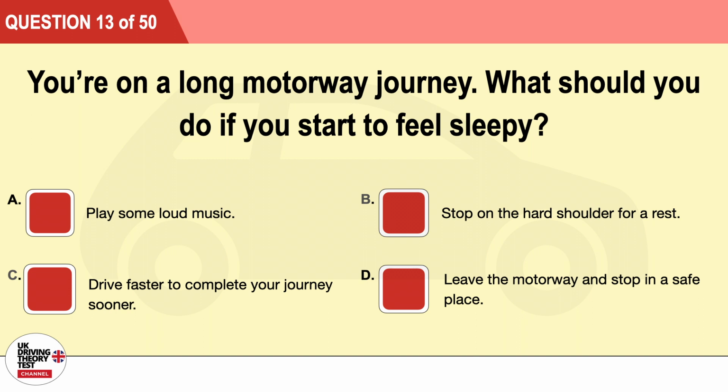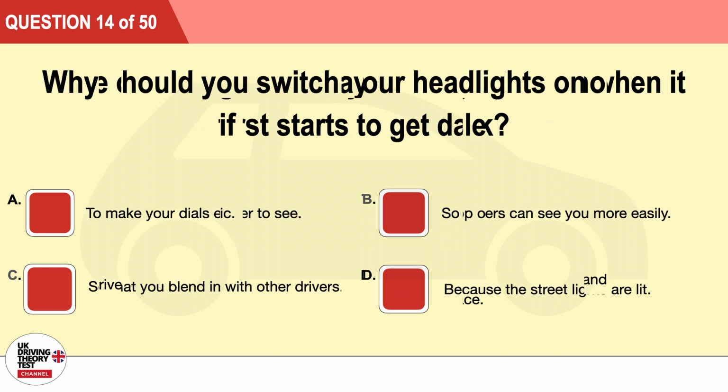The correct answer is D. Leave the motorway and stop in a safe place. Question 14. Why should you switch your headlights on when it first starts to get dark? A. To make your dials easier to see. B. So others can see you more easily. C. So that you blend in with other drivers. D. Because the street lights are lit.